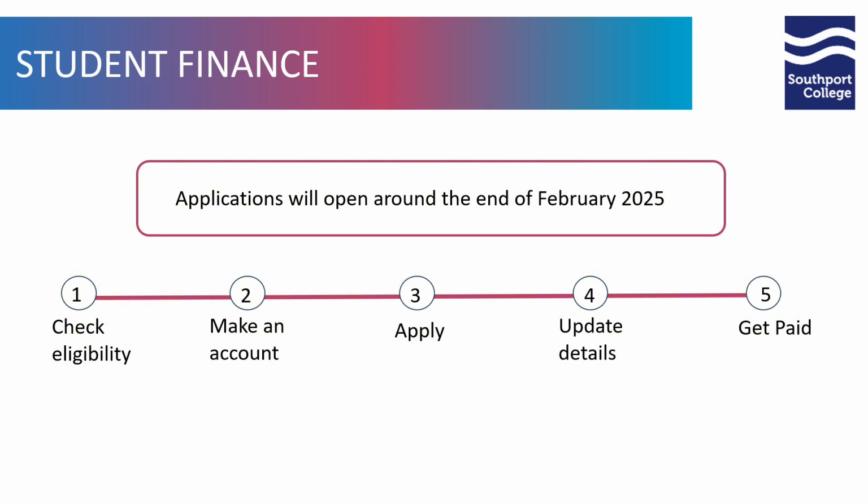You then need to make an account. So once they've made an account, they will then send off the application, update any details. This will get sent back from Student Finance if there's anything, any issues or any more information they need. And then there are specific dates when the students will get paid throughout their time on their course.